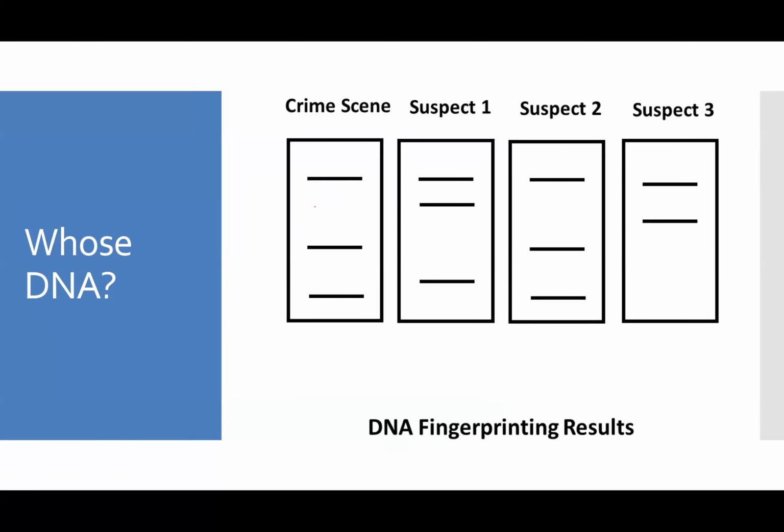Suspect number 2. Exactly. Okay. So in real life, the gels wouldn't be quite this simple, but this is the idea. This is exactly how DNA fingerprinting works. They're going to look at the crime scene DNA, and then they're going to look at the suspects' DNA. And if none of these suspects' DNA matches, then it's not their blood on the glass.